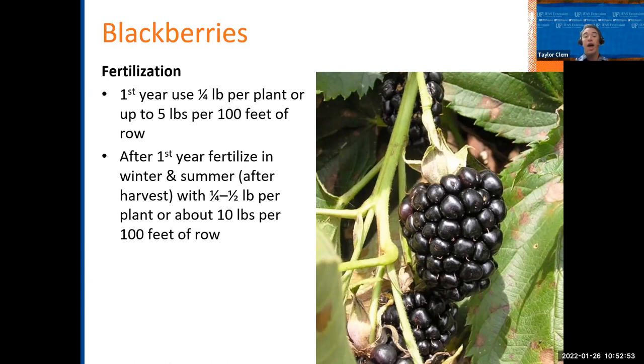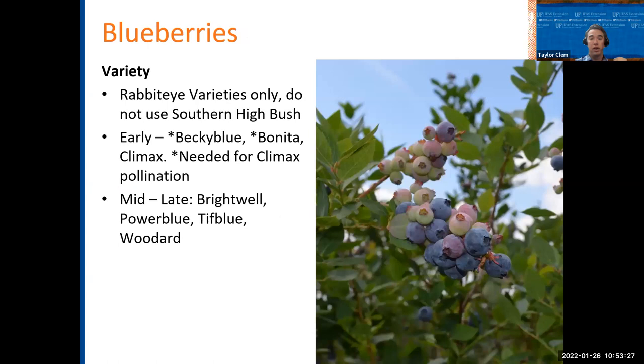After your first year, you're going to do an application in the winter and then in the summer. And then you're going to be doing a quarter pound to a half pound per plant, or about 10 pounds per 100 feet of row. So you can see that after that first year, it increases a little bit. So you're going to be doing that winter application, and then an application in the summer after fruiting. But again, you can see that's a small amount compared to some of the other plants, but that's just because it's susceptible to root burn.